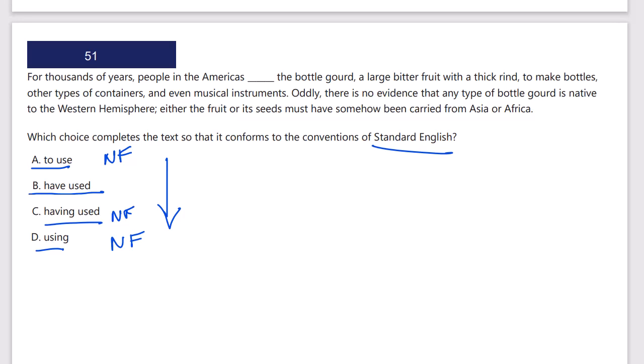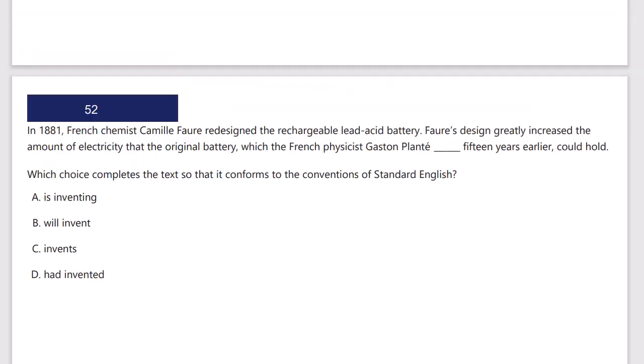For thousands of years, people in the Americas have used the bottled gourd, a large bitter fruit. Yes, that's it. That's part of my main independent clause, so I cannot use the non-finite option. It's the past perfect, or technically the present perfect option. It's the only finite verb there.